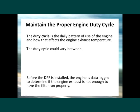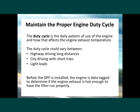In addition to lube oil consumption, maintaining the duty cycle is important. The duty cycle is a daily pattern of use of the engine and how that affects the engine exhaust temperature. The duty cycle could vary, for example, between highway driving long distances, city driving with short trips, light loads, and heavy loads. Before the DPF is installed, the engine is data logged to determine if the engine exhaust is hot enough to have the filter run properly.